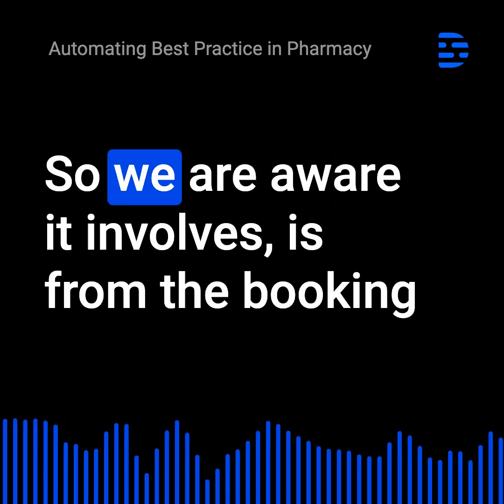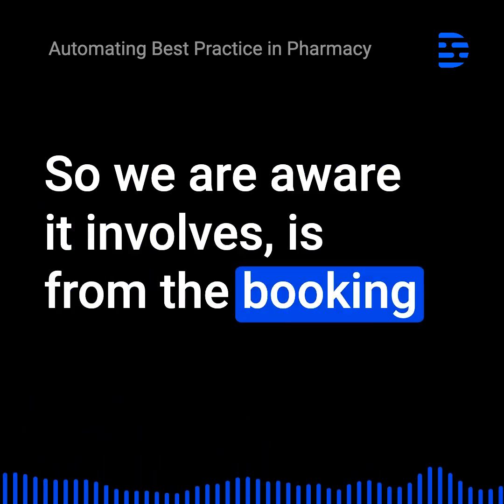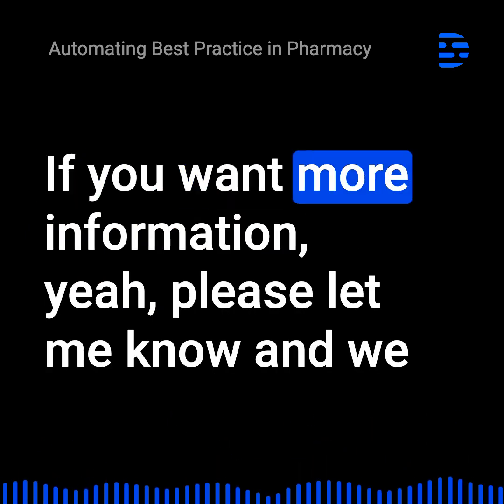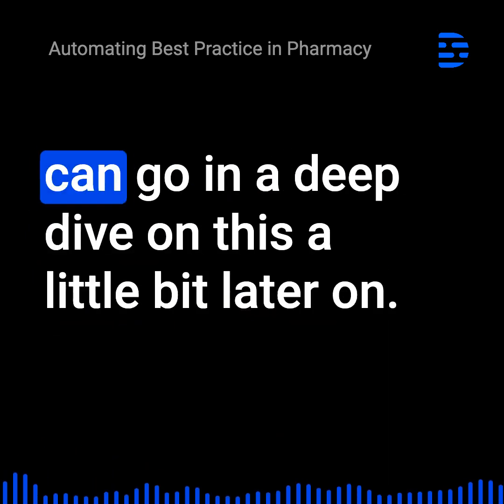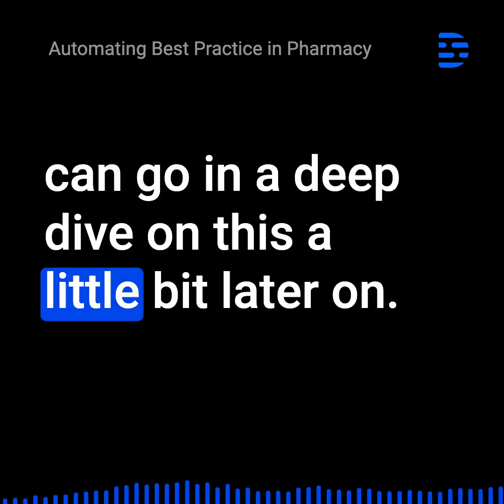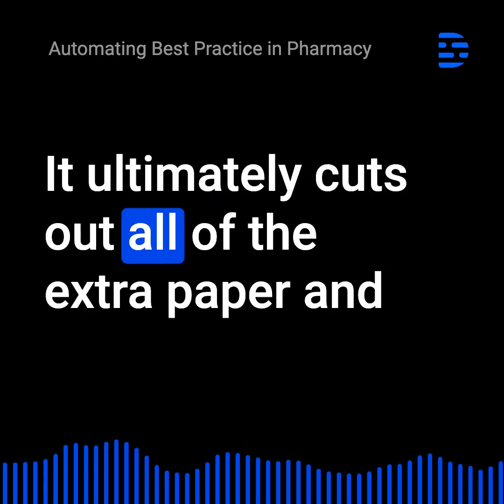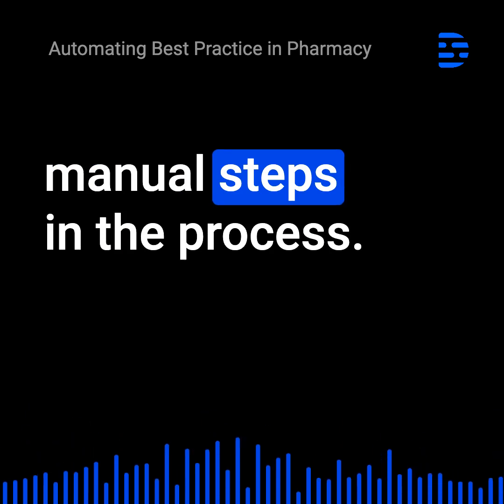So where it involves is from the booking process to the onboarding. I won't go through all the little details. If you want more information, please let me know and we can go in a deep dive on this a little bit later on. But it ultimately cuts out all of the extra paper and manual steps in the process.